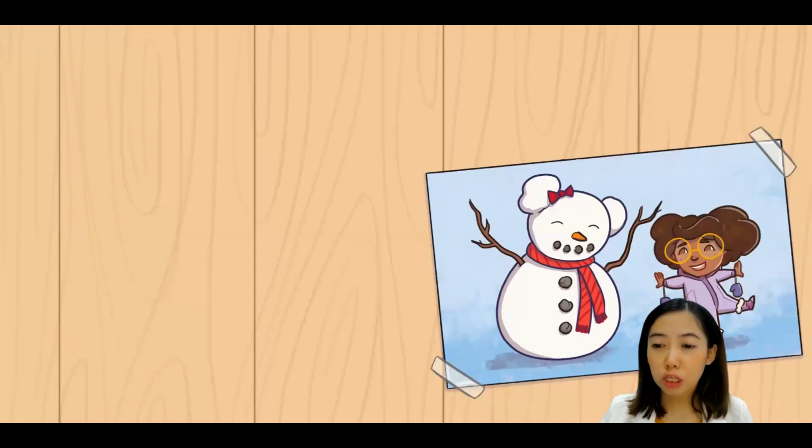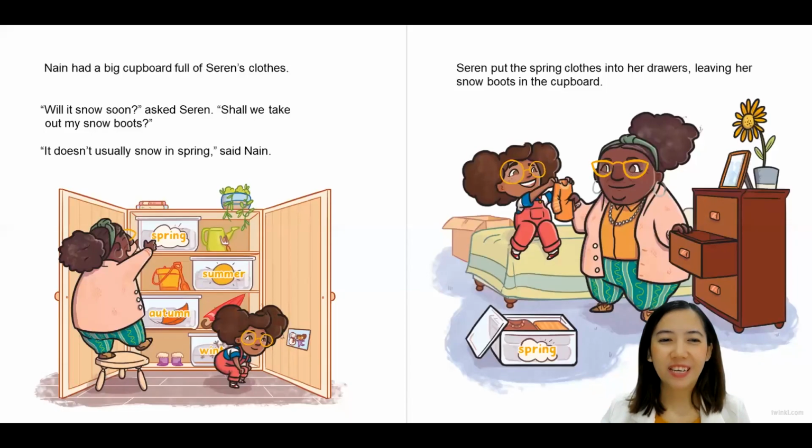Oh, she and a snowman. Sarah had a big cupboard full of clothes. Okay, so this girl has so many clothes, right? A big cupboard full of clothes.